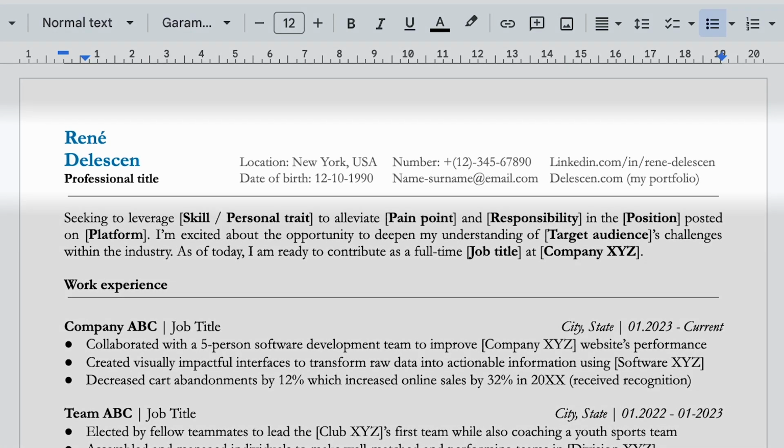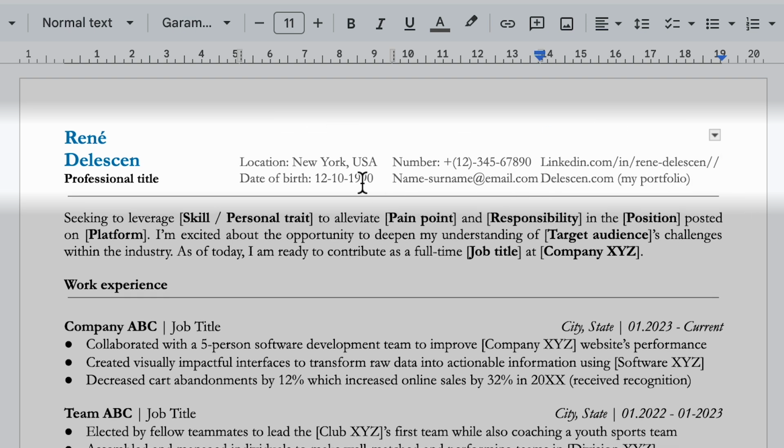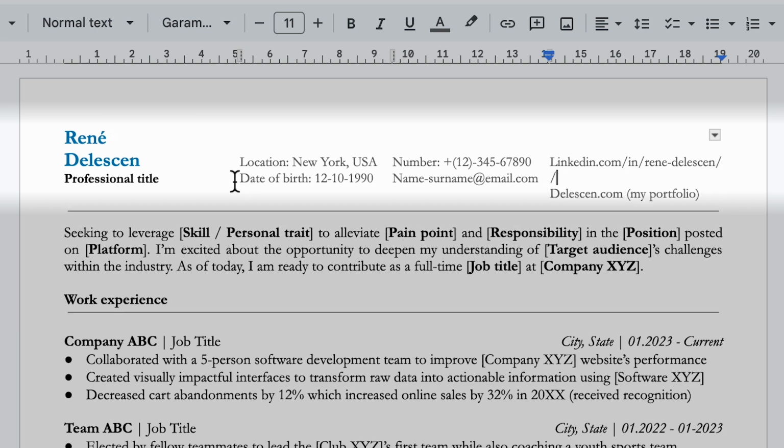Alright, let's begin with the resume header, starting with your name, desired job title, location, date of birth, phone number, email address, LinkedIn, and optionally an external website or channel that showcases something relevant to your potential employer, such as a portfolio. Now what you see here is a table with invisible borders. So if you find it difficult to keep, say, your LinkedIn address aligned with the other cells, you can simply drag these invisible borders to keep everything properly aligned, like so. Okay, and let me undo that real quick.